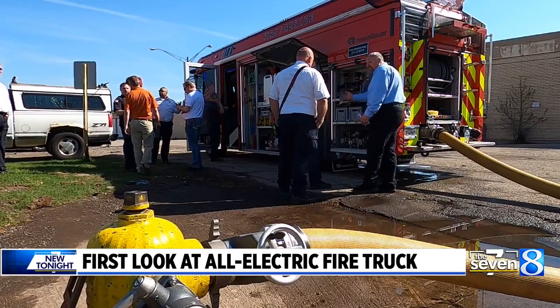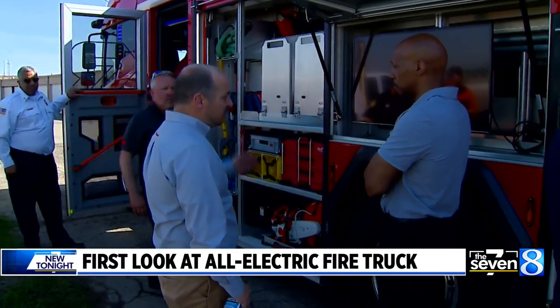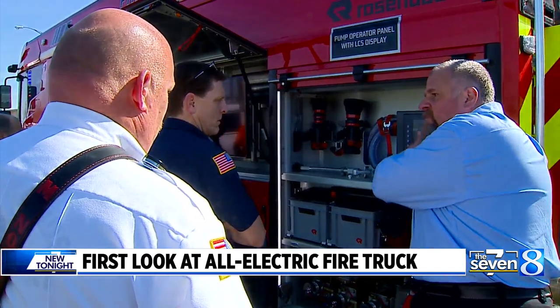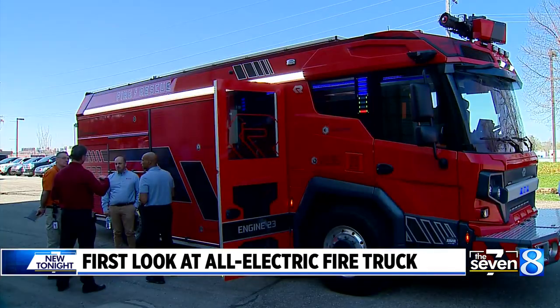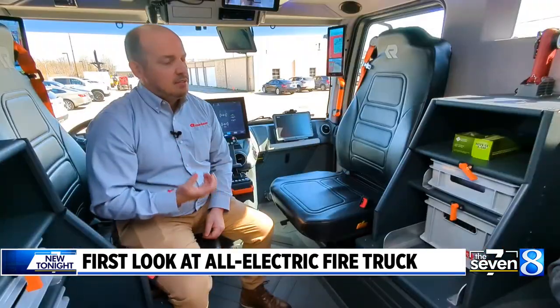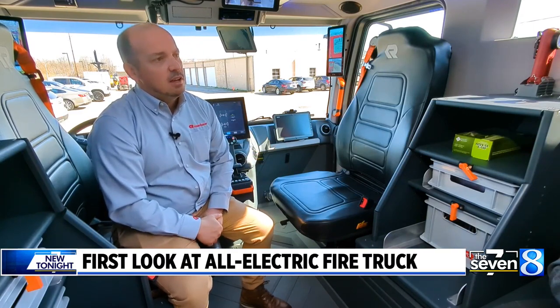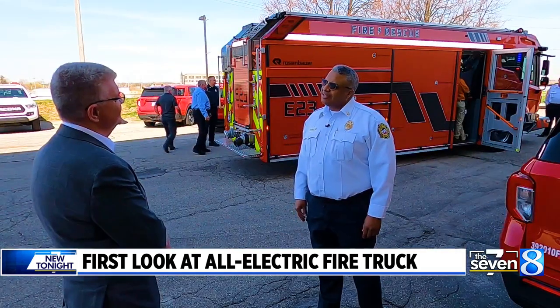But like any new technology, questions remain. Will the batteries last the average 10 to 15 years a fire engine is in service, and other reliability issues? And firefighters are a very traditional group. Will they buy into a rig that looks like it should be sitting on a street in Europe? I think a lot of it's education, and I think we're doing a good job of getting out there and getting this in front of firefighters. It's a brand new concept, right?